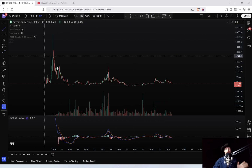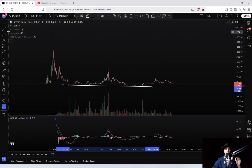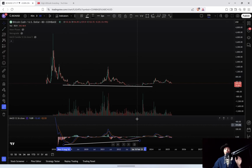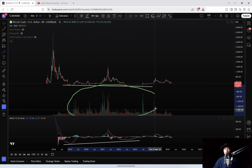Now, also you can see that we have bullish divergence here in the big picture. As you can see, price made a lower low, but the MACD made a higher low, which is bullish divergence. So that's a really good sign here in the big picture that this is being accumulated by the big whales. You can also see a massive amount of volume across time while this accumulation pattern is taking place, which is a really good sign for Bitcoin Cash.